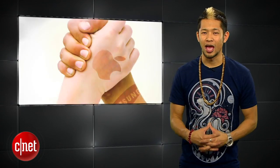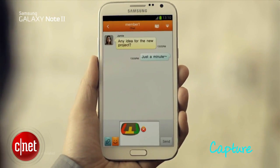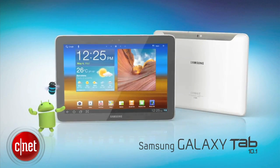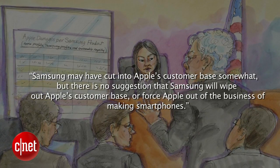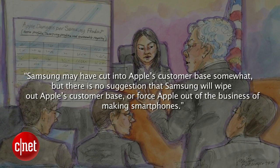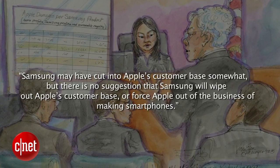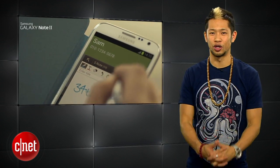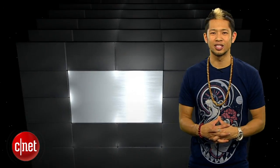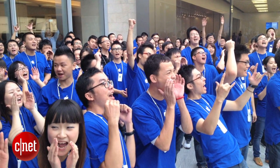On to the quick bites, and in some quick Apple versus Samsung news, Apple has lost their bid for a ban on 26 Samsung devices in the US. They were still pushing for it, but US District Judge Lucy Koh said in a statement, Samsung may have cut into Apple's customer base somewhat, but there's no suggestion that Samsung will wipe out Apple's customer base or force Apple out of the business of making smartphones. And we can all agree on that point for sure. And earlier in the week, Apple announced they had sold over 2 million units of the iPhone 5 in China just 3 days after its launch for their best first weekend sales in China.